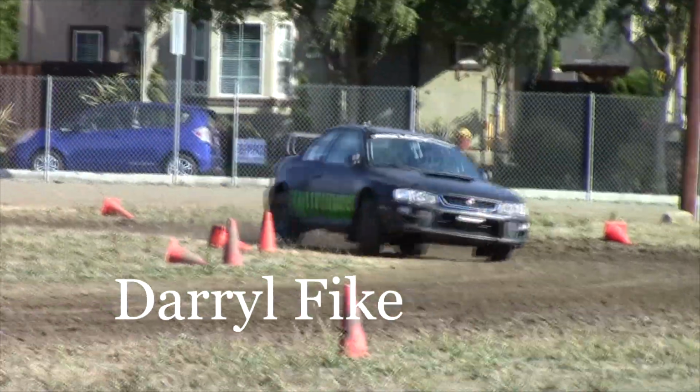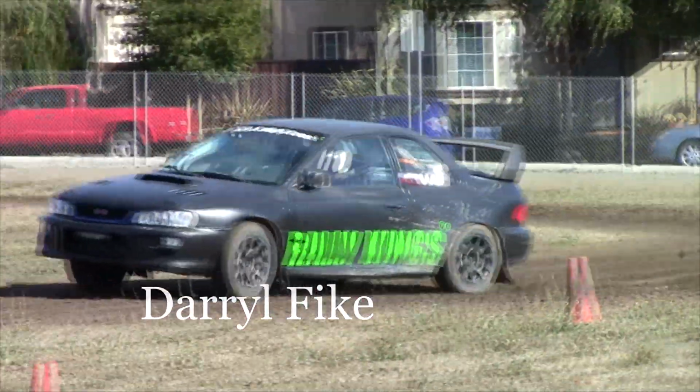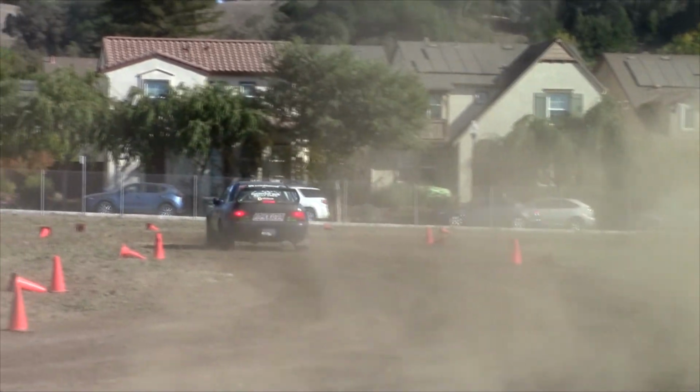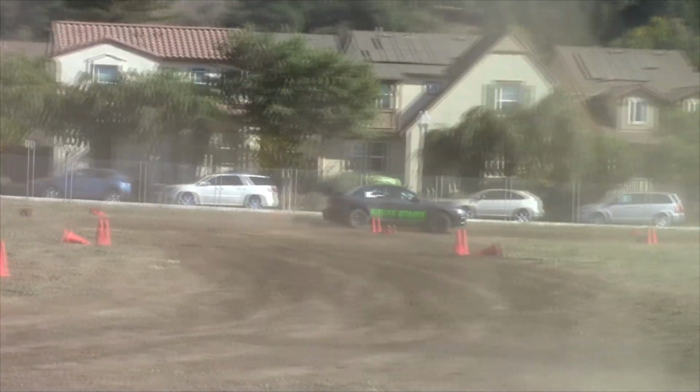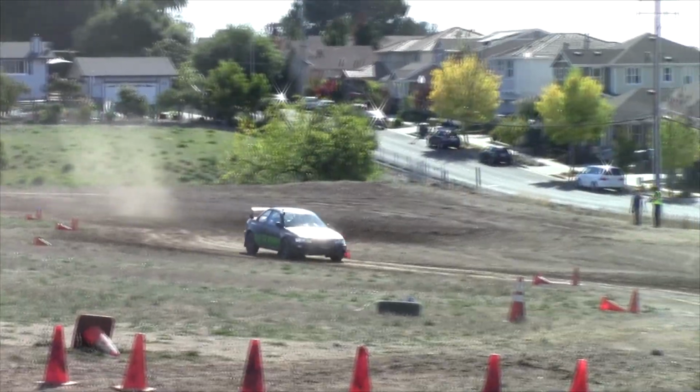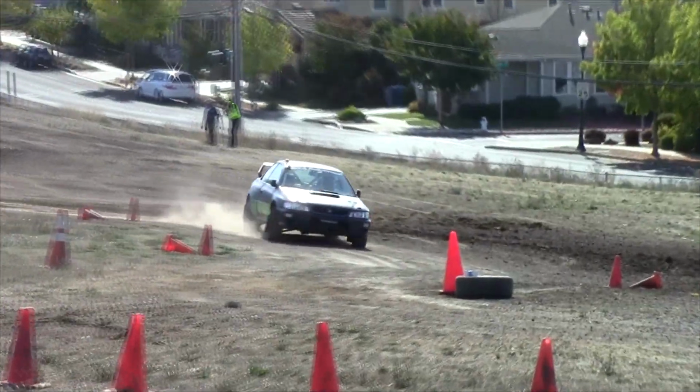and he's looking very good as he comes around the turns. Great speed through that big turn right there as Daryl Fike looks to put together a very good run here in his Subaru. Obviously some kind of a modified exhaust on that one as he comes around the final turn and finishes his first run in a 58.402. A very good run for Daryl Fike.